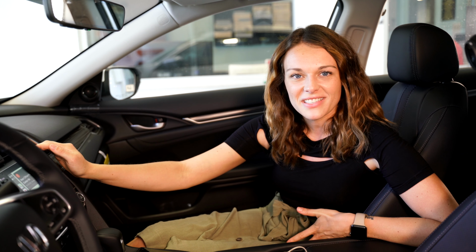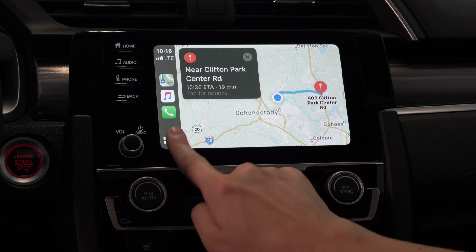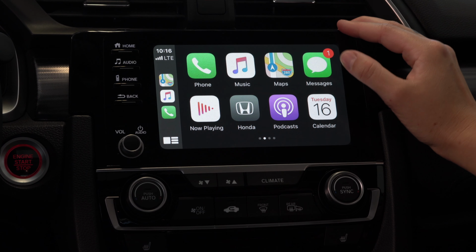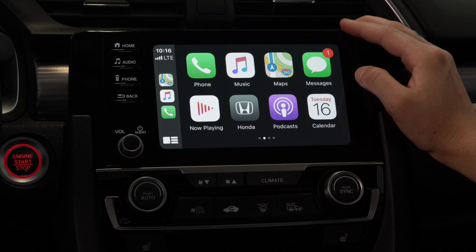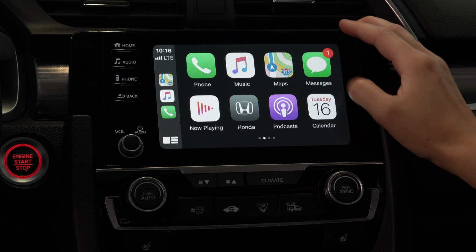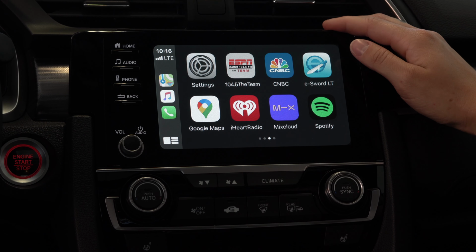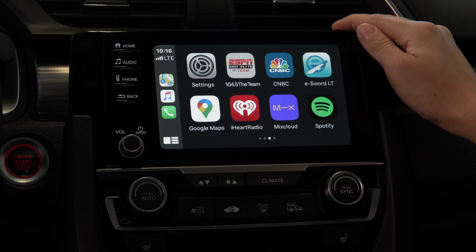as well as all of your contacts and messages. By selecting in the lower left-hand corner the 3 little dots, you're then going to be able to access the main screen of your phone. From here, you'll be able to move apps around and you'll be able to access some of the apps that you have on your phone right on the screen of your car. All the way down to your podcast, as well as your calendar, as well as some of your other apps, even including your settings from your phone.